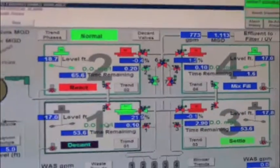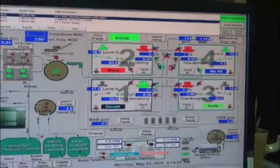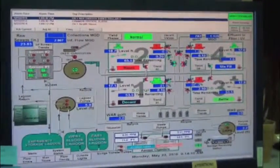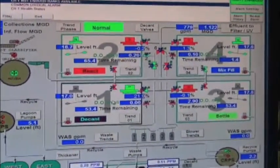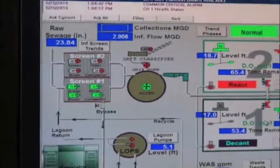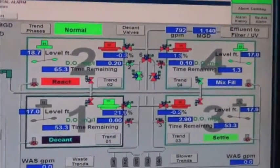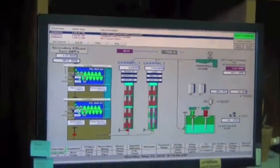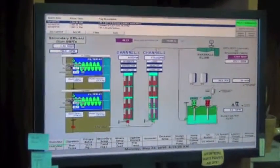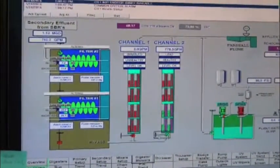Each of these basins is working individually of each other, so it's like 4 treatment plants going on at the same time. And rather than doing a separate aeration basin and clarification basin, it's all done in one basin. We have floating decanters to take the water off, and then the water goes off. I'll take you down and show you the filters. There's 2 sets of filters, and then we now use ultraviolet disinfection.